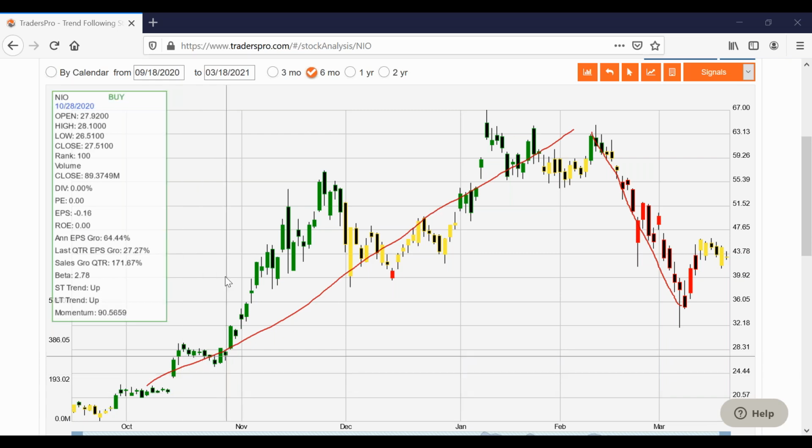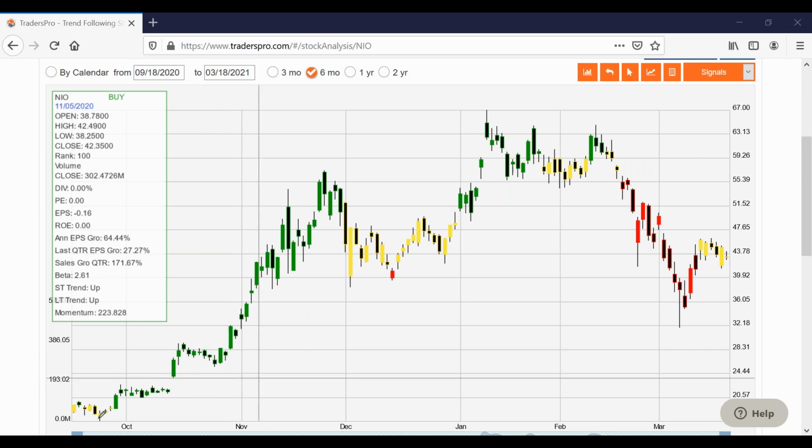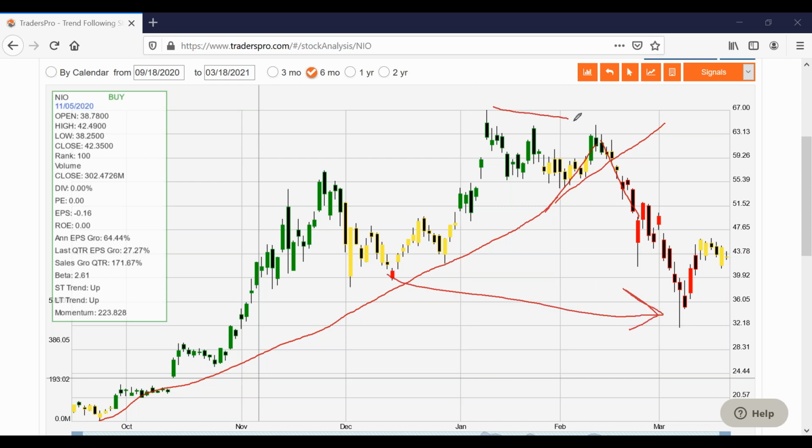If I drew a support line, let me erase that other line. If I drew a support line up through here, it's hard to free draw this. You broke that trend line. You also went to a lower low right here. You got a lower high right here. So you're kind of acting like a downtrend right now.